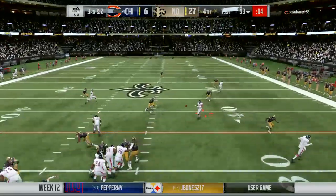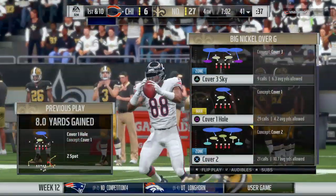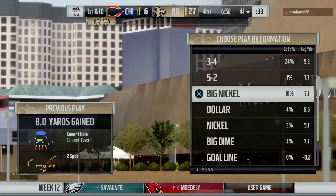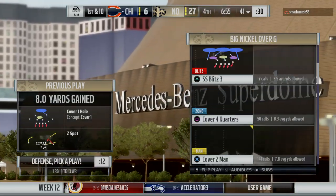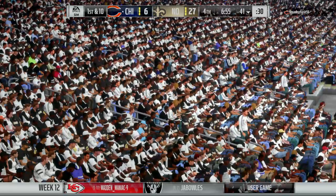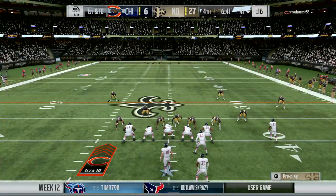Now it's Trubisky. And a quick throw here that's complete. And he will have first down yardage as he's brought down at the 41. First target, first catch at a first down. Run the ball after this.